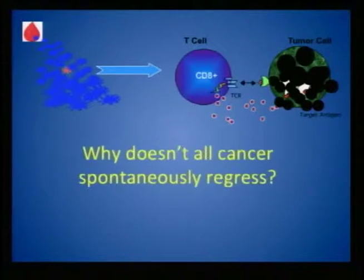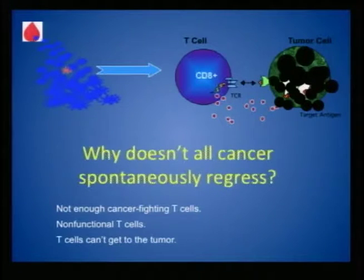And so one of the questions is, when you hear all about how great T cells are in fighting cancer and melanoma, why doesn't all cancer disappear due to your T cells? And there's several reasons for this, and just to simplify, some of the main reasons that we think this happens is because there simply aren't enough of the cancer-fighting T cells in a patient. Often we find these cancer-fighting T cells are not functioning right.